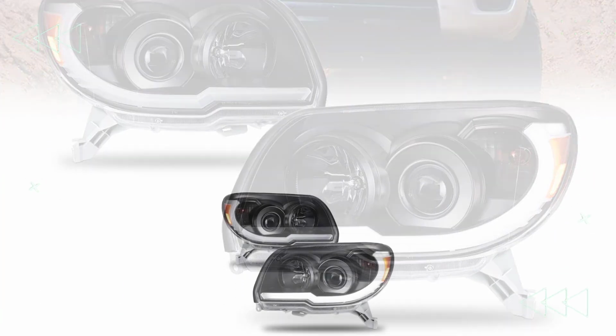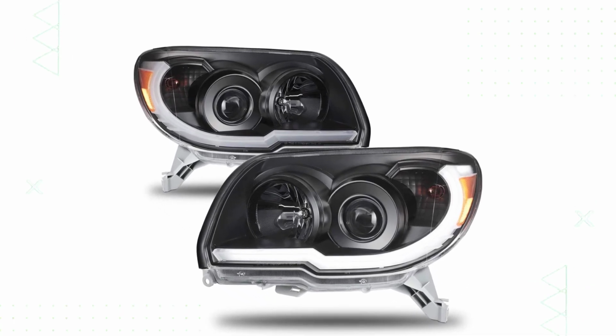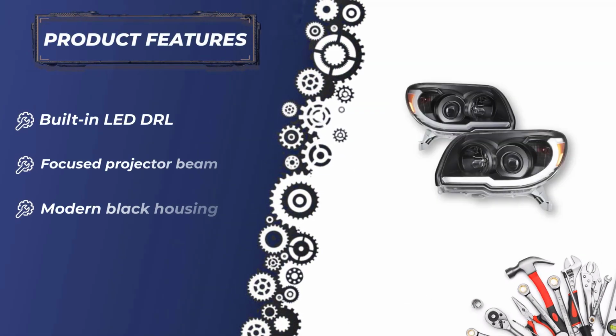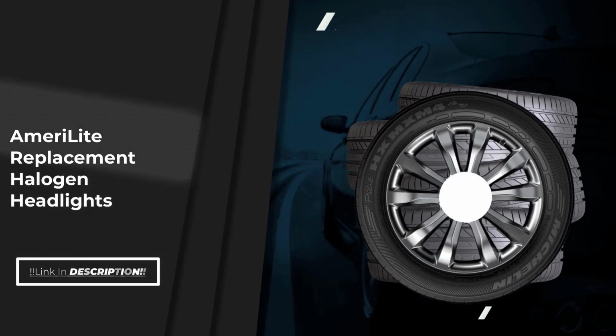In terms of construction, AKKON uses high-quality materials for durability, UV protection, and moisture resistance, ensuring the lights maintain their sharp appearance for years. Whether you're upgrading for safety or style, these headlights deliver both, making them one of the best LED projector options available for mid-2000s 4Runners. Number 2. AmeriLite Replacement Halogen Headlights.